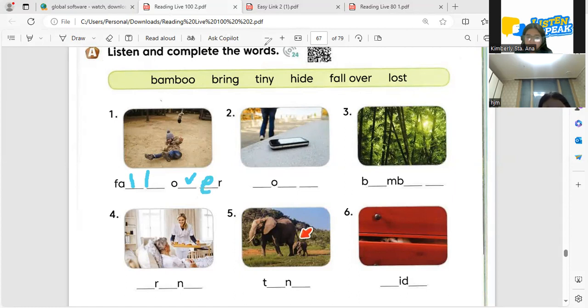Okay, so what is number two? Lost. Very good. Someone just lost something. How about number three? What is number three, Jimin? Bamboo. Very nice. Bamboo. Okay, so bamboos are tall grasses. They're very, very tall grasses. How about number four? What is number four?